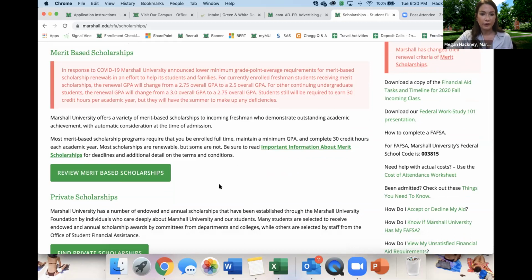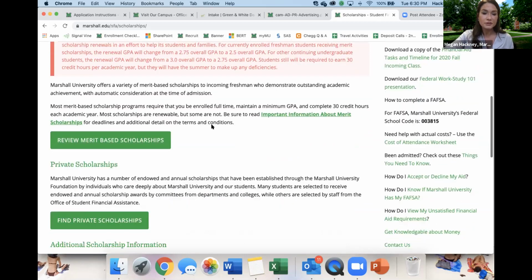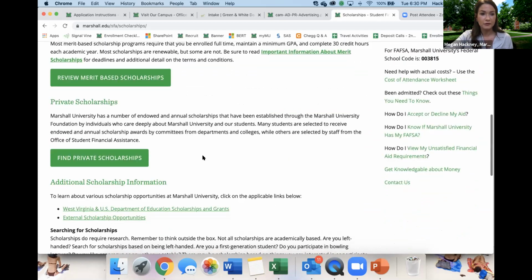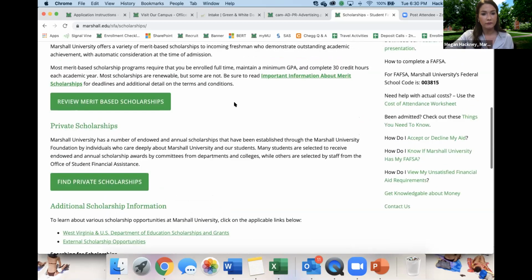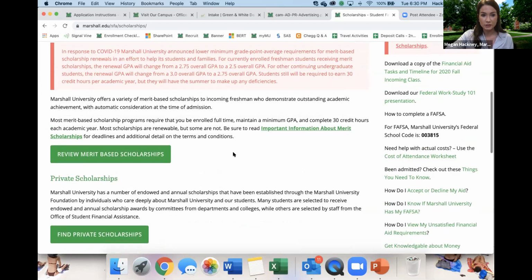And then again, I went over the aspects of it being renewable as well. So if you'd like to review those again, you can go to the link and click Review Merit-Based Scholarships. It will show you the same information that I showed you. But I also wanted to touch on private scholarships. Some people aren't really familiar with the difference in the two.